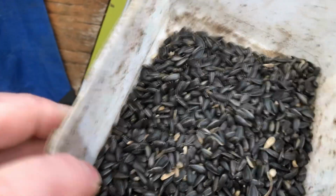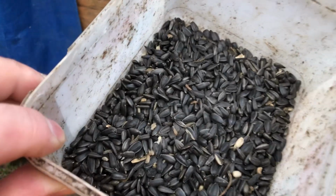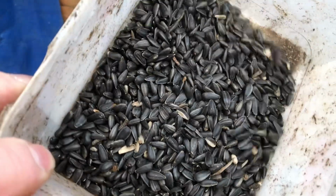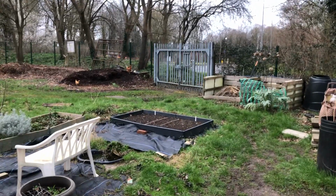All right, what I'm going to do is encourage them with this, what do they call these? Sunflower seeds. I got them from Poundland. There you go. I think they're about £1.75 or something. I can't remember. Okay, so I'm going to put them up there for the time being. There they are.